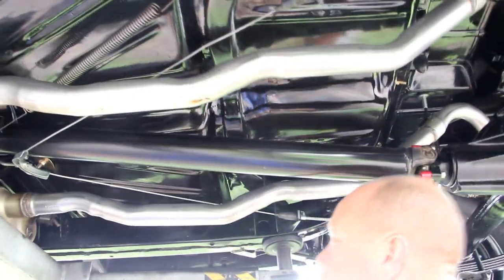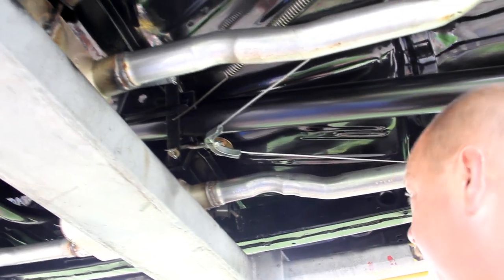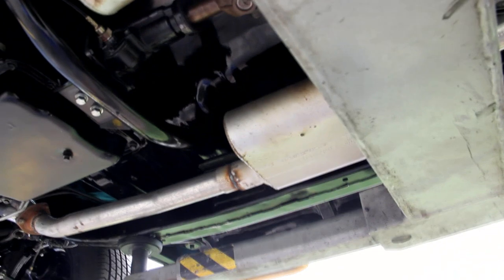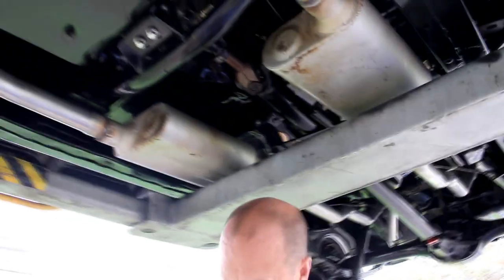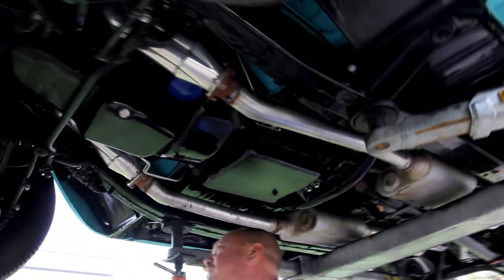Got the parking brake cables here, are all new. Now don't worry about this that's hanging on the lift. When this goes up, the drive shaft won't be hitting any of that anymore. We've got Flowmaster mufflers here and a real good looking exhaust system. They've used some really nice exhaust hangers here too. Got a 700R4, that's a 4-speed automatic trans.